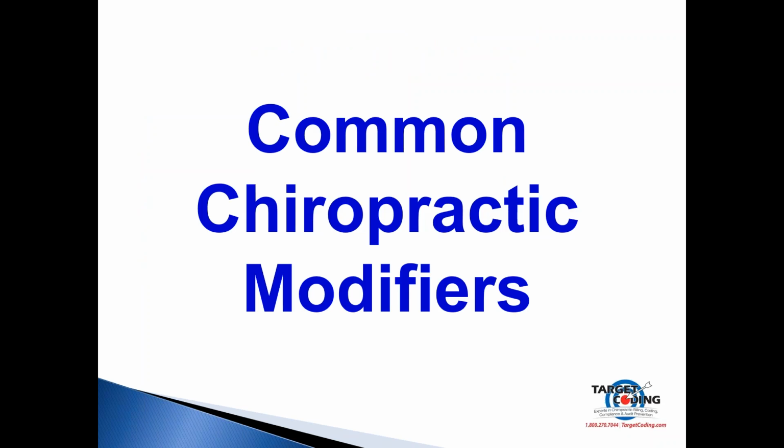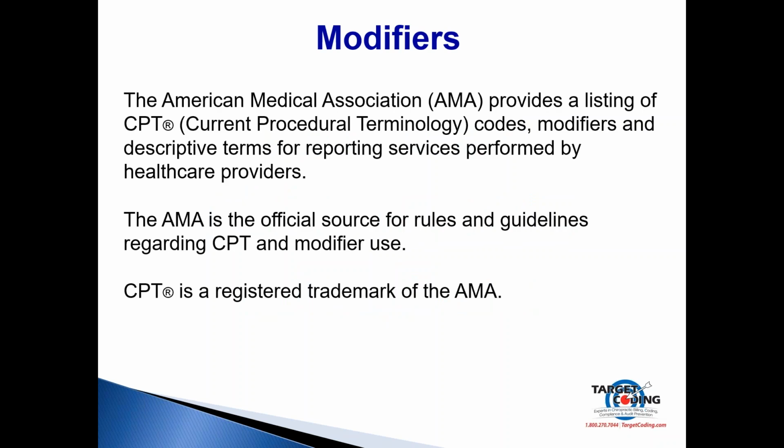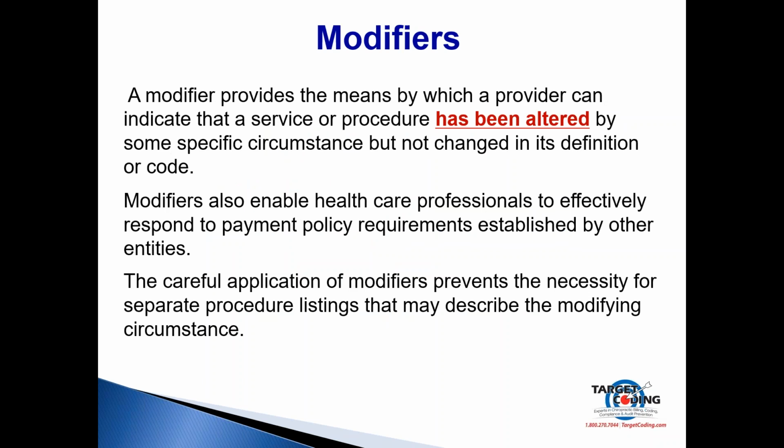So let's go through the most common chiropractic modifiers. We're not going to be able to cover all modifiers in this presentation. We're just going to go through some of the most common modifiers used in a chiropractic setting. Now, the AMA owns the copyrights to the CPT codes and the modifiers. Now, a modifier provides the means by which a provider can indicate that a service has been altered.